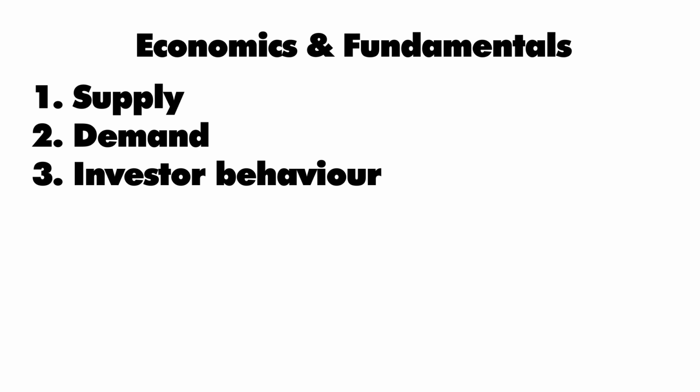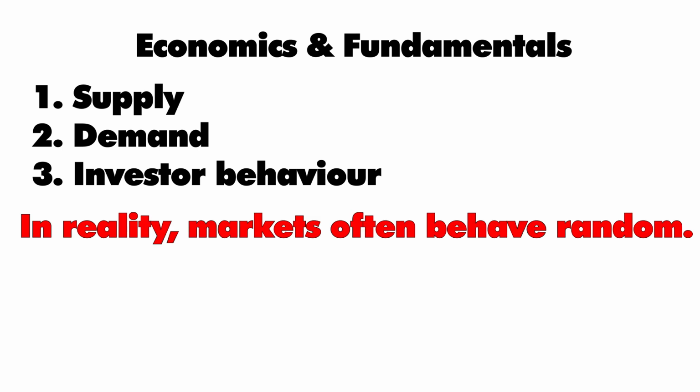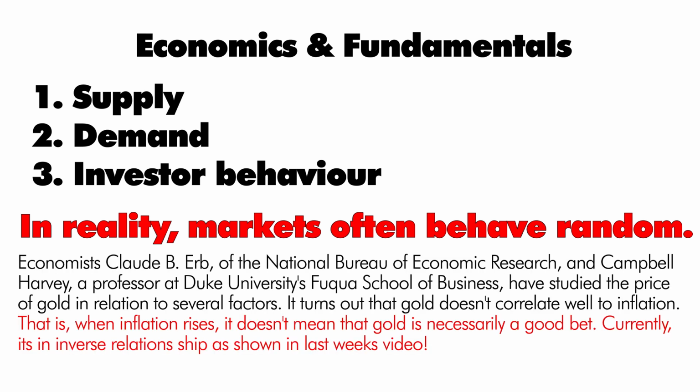That seems simple enough and satisfying in a textbook, yet the way those factors work together is sometimes counterintuitive. For instance, many investors think of gold as an inflation hedge. I also received some comments in my previous videos where people referenced these facts. That has some common sense and plausibility if you compare gold with paper money, which loses its value as more is printed. So if the supply of a good goes up, demand should go down, therefore the price of that asset should plummet.